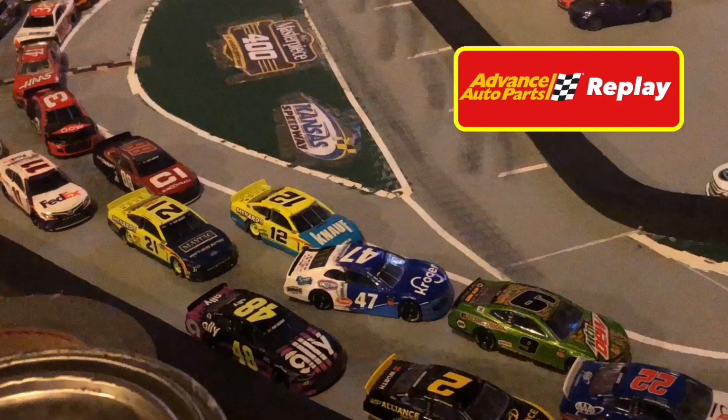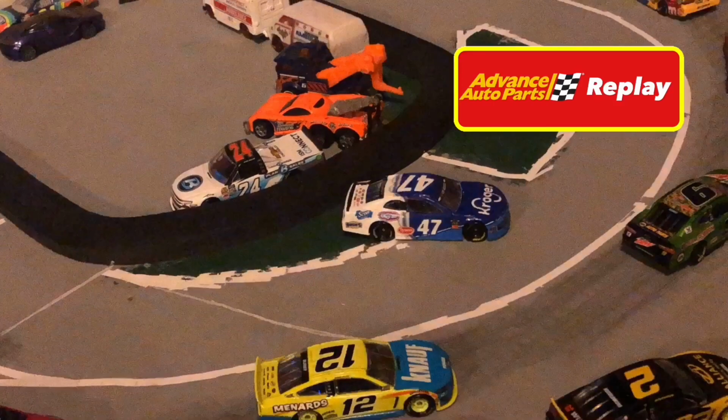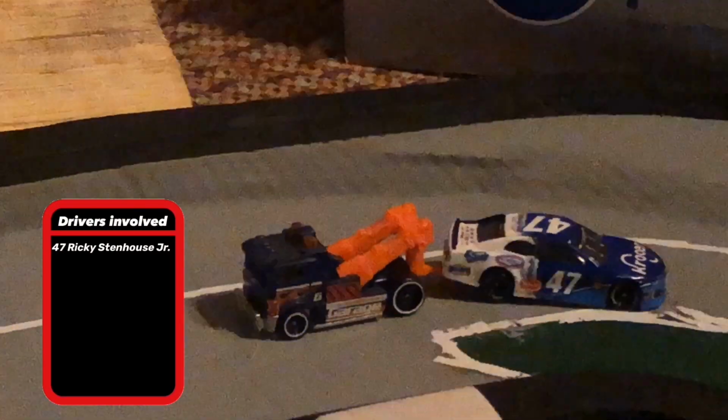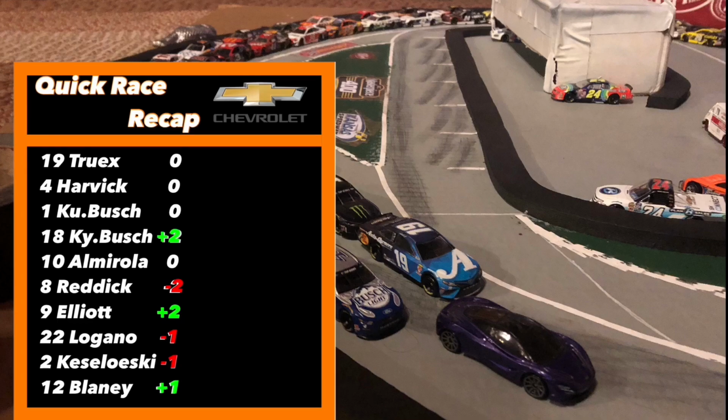Ryan Blaney, trying to sneak behind Chase Elliott as well. It just was not clear. Into the wall, and a hard hit for Ricky. He is the only car involved. He's going to be towed to the garage, and we have our quick race recap.